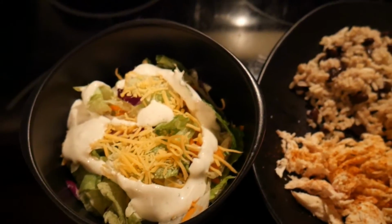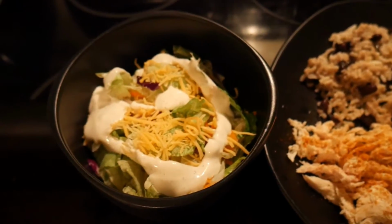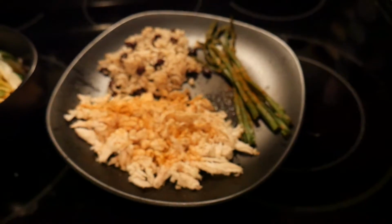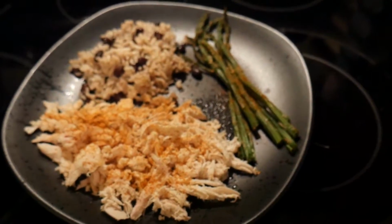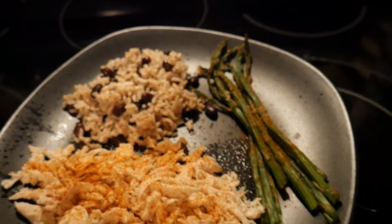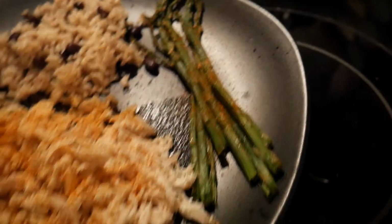All right, and so here is tonight's dinner. Starting off with just a little fresh green salad. And then we've got some chicken breast with a little lemon twist on it. Some Old Bay on there. Just got some brown rice with black beans mixed in. And some asparagus that has a little bit of Old Bay on it right there.